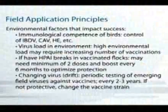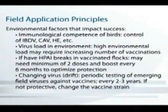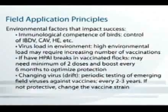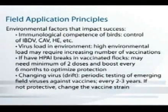Environmental factors do impact the success of vaccination. For example, we must know the immunologic competence of the birds. Control must be made for viruses, bacteria, or other conditions that cause immunosuppression, such as infectious bursal disease virus or chicken anemia virus in chickens, or hemorrhagic enteritis in turkeys. We must know the virus load in the environment. If there is a high environmental load of the virus, it may require additional immunizations to keep the immunity at a very high level and provide protection.